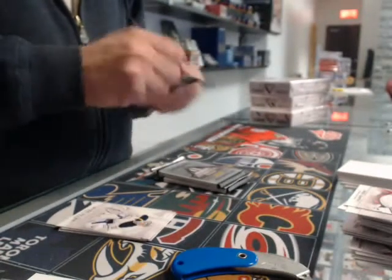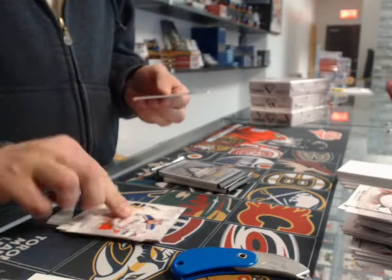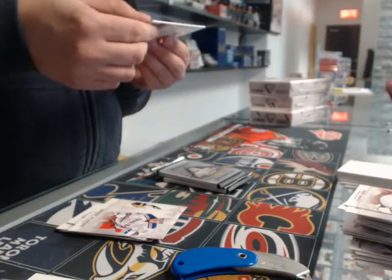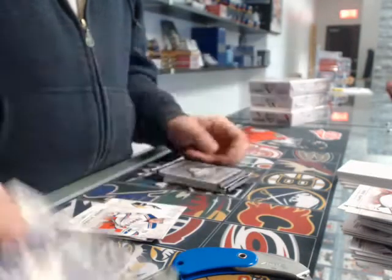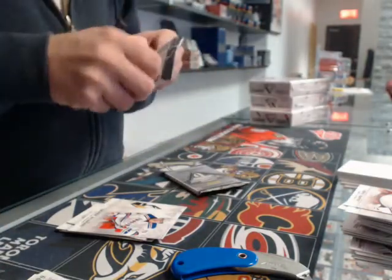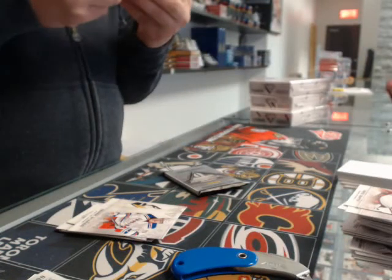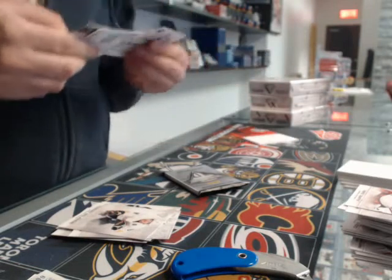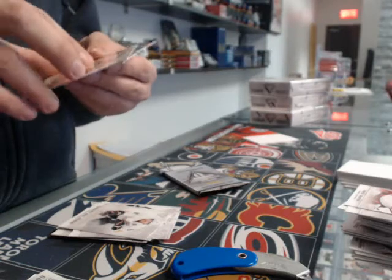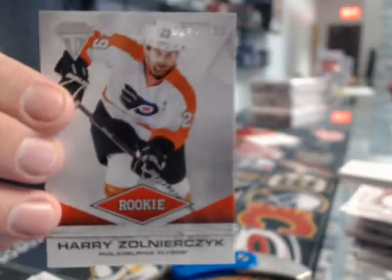Philly? We have an At Trick number 199, Phil Kessel, Luke Schenn, Colton Orr, Toronto Maple Leafs. All right, next packs. We have a simple rookie. This is not the case yet, though. Number 100 of Ari Zolgersnik for the Flyers.